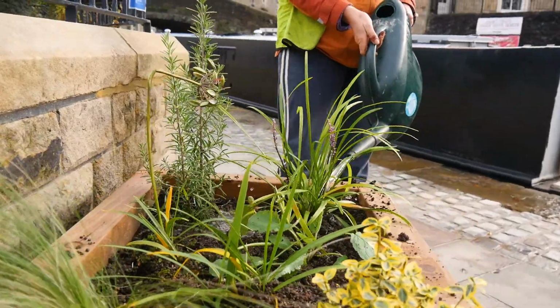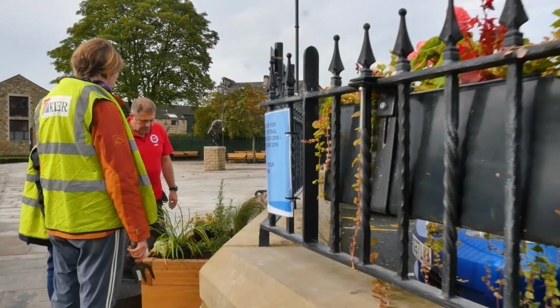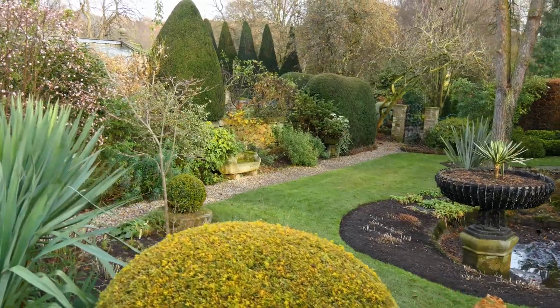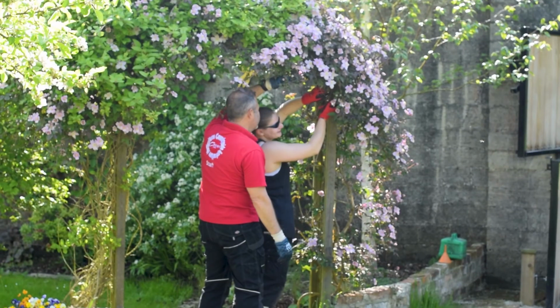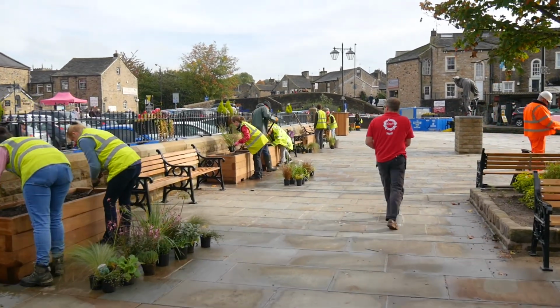It's one land-based profession which has at the moment a dearth of really well-trained operatives. There's quite a lot of jobs out there for horticulturists, and so that's one of the key things that we want to do here at Craven College, is to teach students how to actually work in the industry and work effectively.